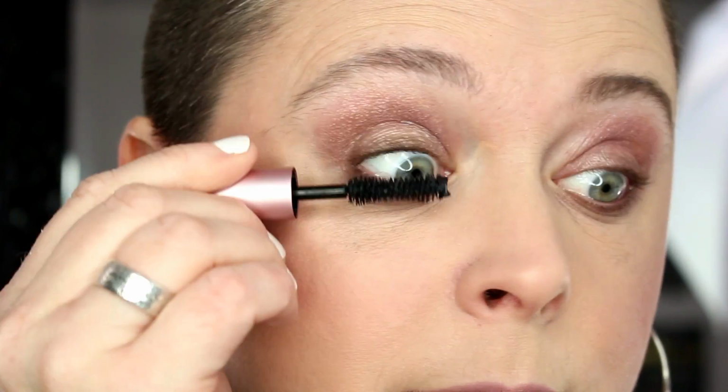And to finish off my eye look, I am going to go in with the Too Faced Better Than Sex Mascara and the L'Oreal Voluminous Lash Paradise Mascara, which I absolutely love. I've done a video on this as well before. If you guys haven't seen it, the link's there for you to check it out. Let me know out of the two which one is your favorite: Too Faced Better Than Sex, or L'Oreal Lash Paradise.